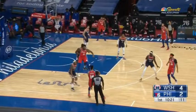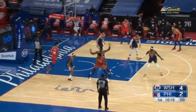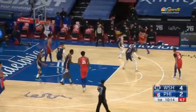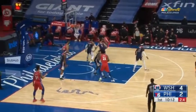Bonga running the floor. Bonga off the glass, able to put it in. Simmons being given plenty of room by Westbrook. Speaking of room, Joel given plenty of room too. Hill thinking about a double. He's wandering around without a man.